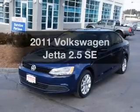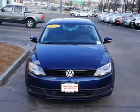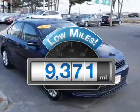Check out this 2011 Volkswagen Jetta. If you're looking for an automobile with great attributes, look no further. Why worry about high mileage? Choosing a ride with lower mileage is the right choice for your busy life.